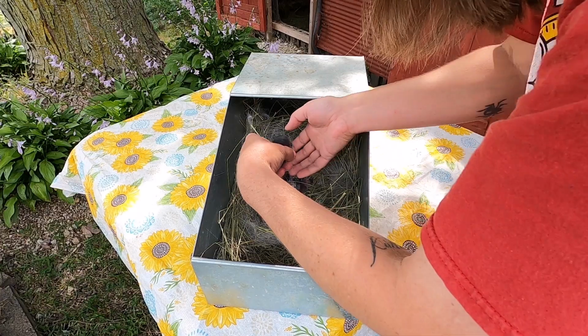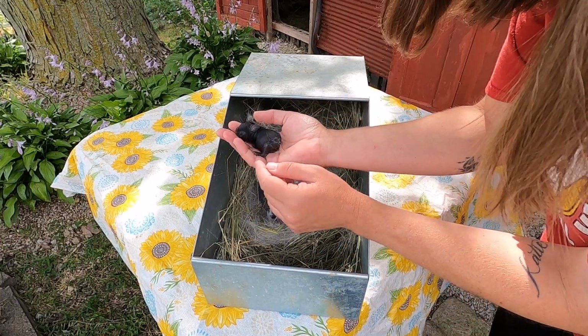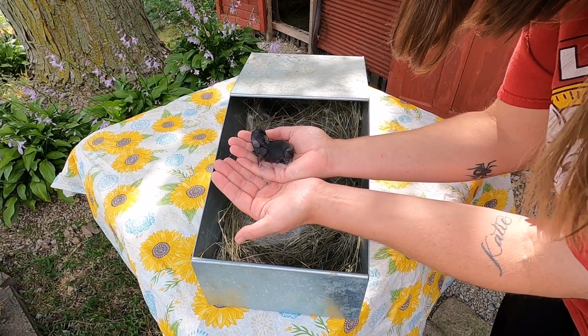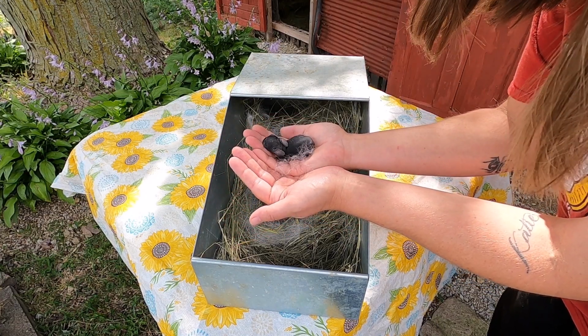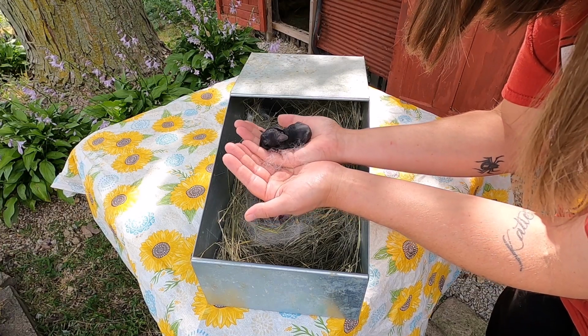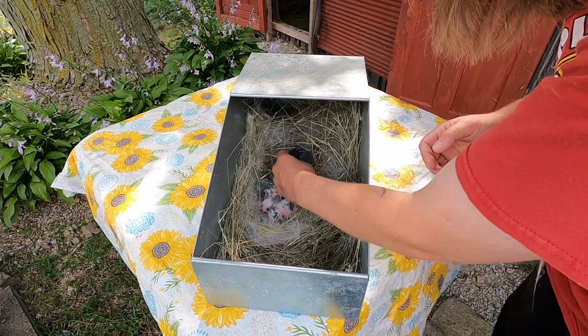And she does have a little teeny tiny runt here I've been keeping an eye on, but you can see it's got a big fat belly and it's very active. So this runt looks like hopefully it's going to make it. Usually if you lose a baby bunny out of a litter, it will be the runt. But this one looks healthy.